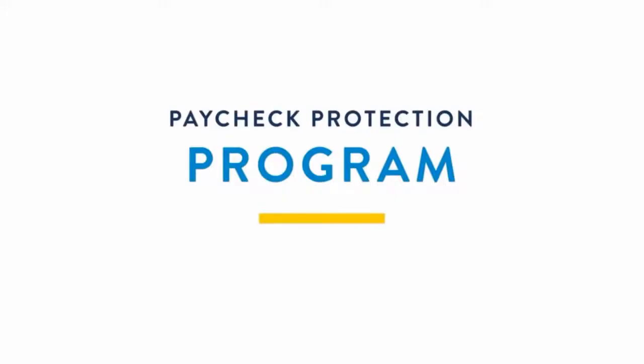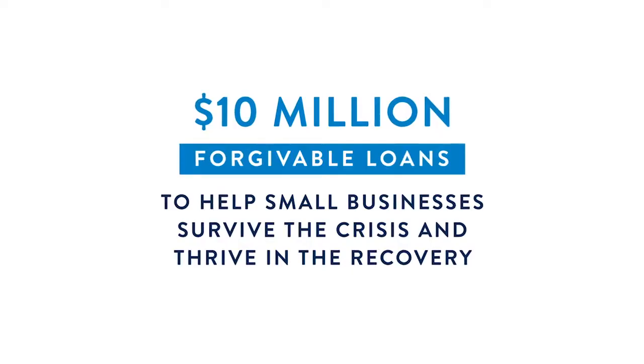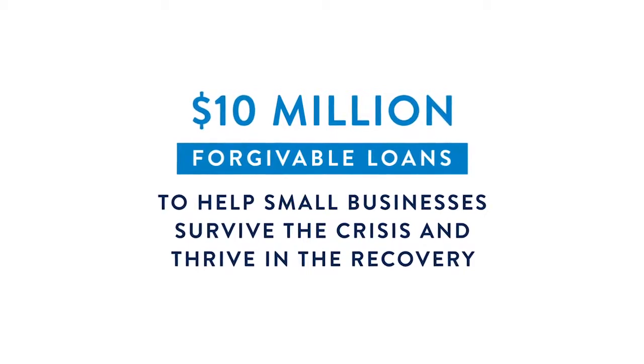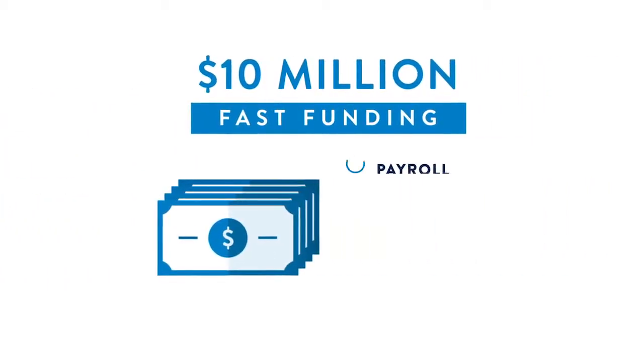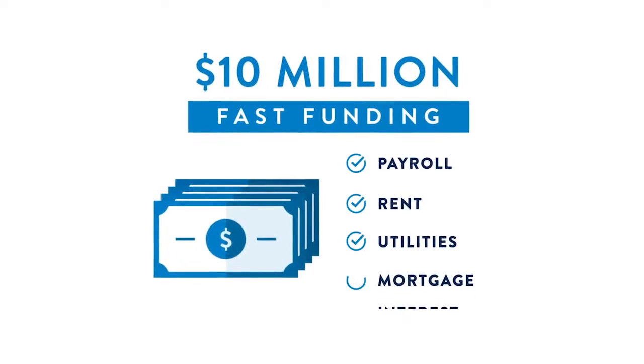Now that you have a general overview of the 3 funding programs available through the U.S. stimulus plan, we're going to walk you through each of those programs in more detail. First is the Paycheck Protection Program. Now, the Paycheck Protection Program provides up to $10 million of forgivable funding to businesses to cover their payroll, rent, utilities, and mortgage interest. And I'm going to walk you through how the program works.